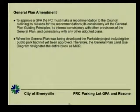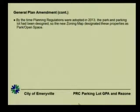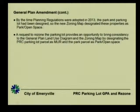As I said, when the general plan was being developed, the Parkside project, including the public park, had not yet been approved, and therefore the general plan land use diagram designates the entire block as MUR. A potential new park is indicated with a green circle. By the time the planning regulations were adopted in 2013, the park and parking lot had been designed, so the zoning map designated the properties as park open space.